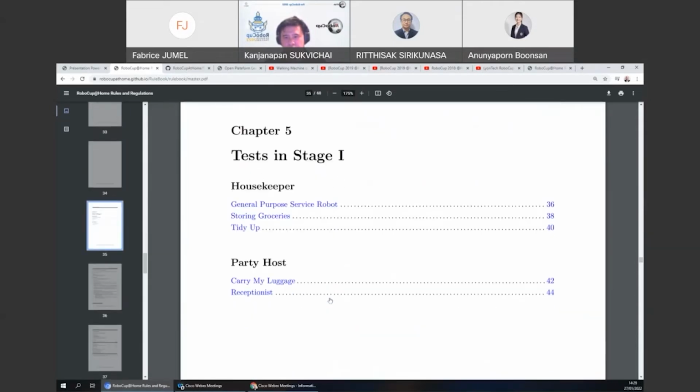Okay. So, for example, in the case of the housekeeper, we have a general purpose service robot to which we will give a vocal order. For example, could you tell me if there is some coke in the kitchen? And the robot will have to go to the kitchen and find out if there is such a drink there. We can have other orders. We have a list of possible orders, which is an important one, with something like 100 different orders you have to manage.